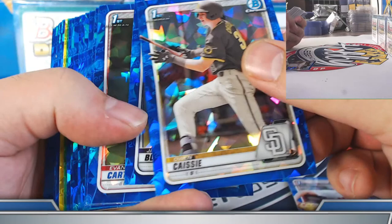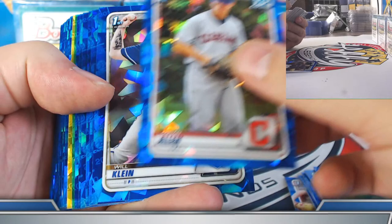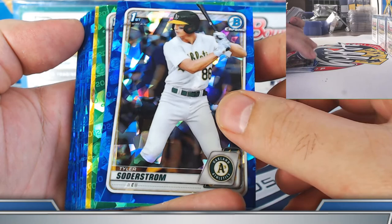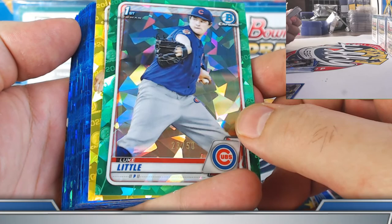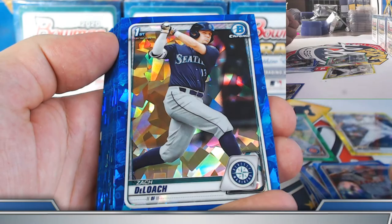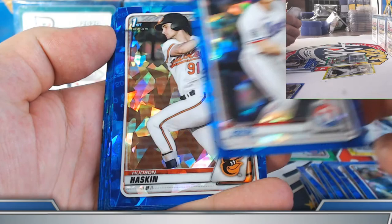Jack Blomgren, Owen Cassie, Evan Carter, Zach Britton, Van Eyck, Spencer Strider, Suleri, Matthew Dyer, Tyler Soderstrom, one more time, and green is a first Bowman, green out of 50, Luke Little. This puts the Little spot on the board, 23 out of 50 on this one. Yellow to 99 is a first Bowman. Carmen Ludzinski, 77 of 99. Adam Zach Deloche. Austin Wells. Blakely. Foscue, one more time. Got that sequence a few times now. Casey Martin.